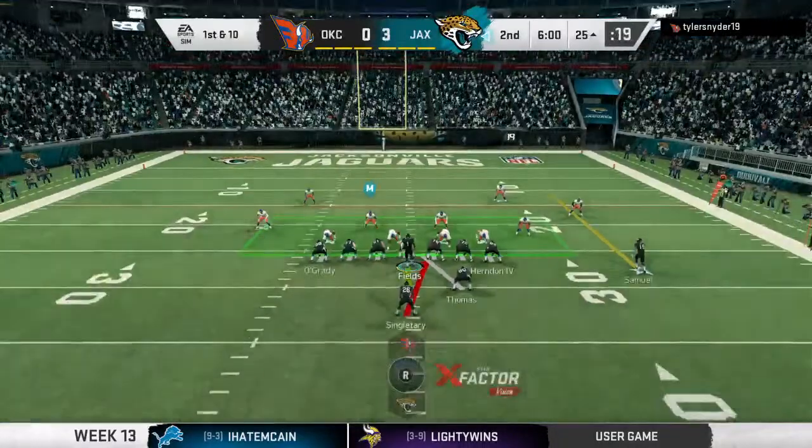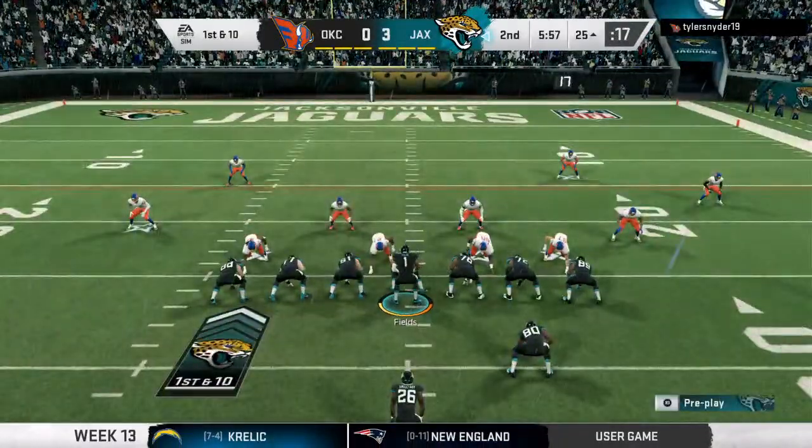Let's go now. Go to base. Get that quarterback, D-line. Get that quarterback, D-line.